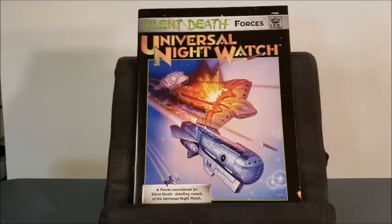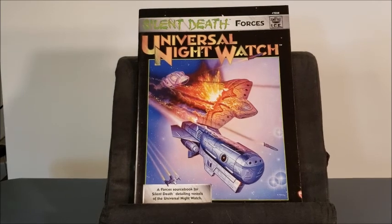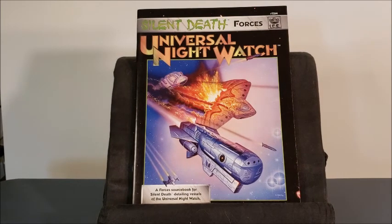So on page 121, Universal Night Watch for Silent Death. Universal Night Watch for Silent Death was published by Iron Crown Enterprises, ICE, for the Silent Death Next Millennium in 1997. The point of this book is it's a specific unit, the Universal Night Watch, that is set up to defend against bug hatches awakening. If you have a bug incursion in space, the theory is these guys will come in their specialized ships and clean it up for you.